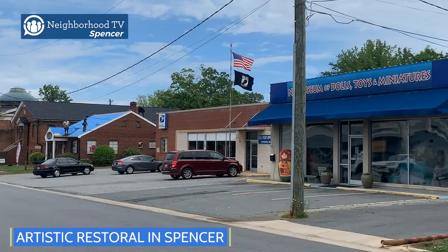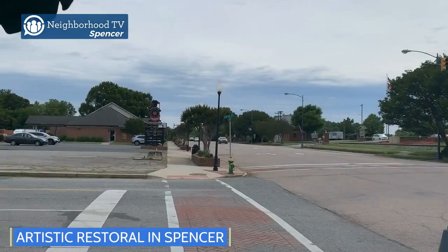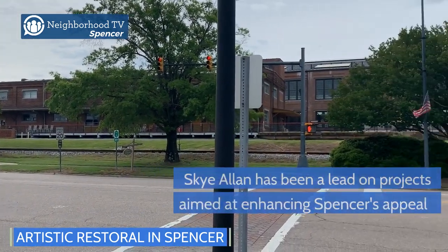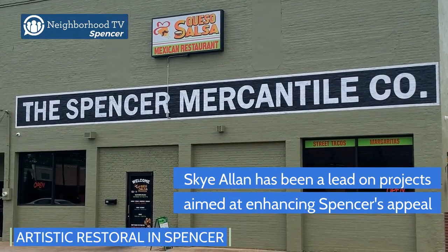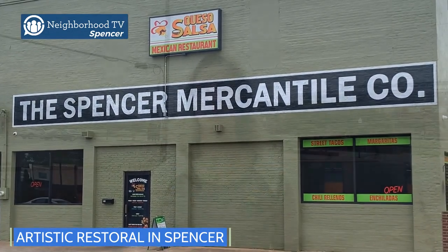2 years ago, University of North Carolina lead fellow student Sky Allen was assigned to the jurisdiction of Spencer. She began working on projects that include a new greenway trailhead and other initiatives aimed at making the town more pedestrian friendly. But Allen also pitched the idea of restoring several of the town's ghost signs, which is the term for old advertising murals on the sides of buildings that have begun to wear away and fade.